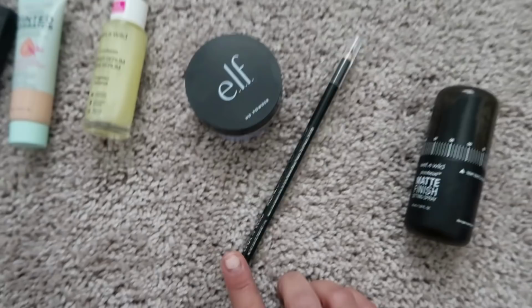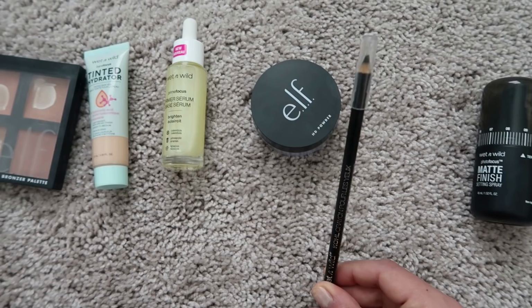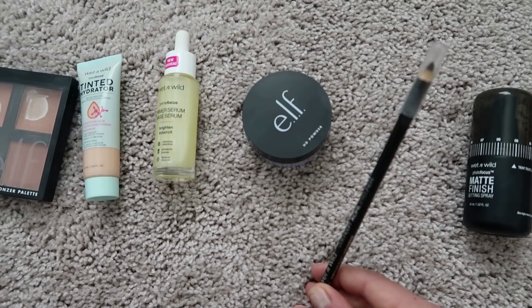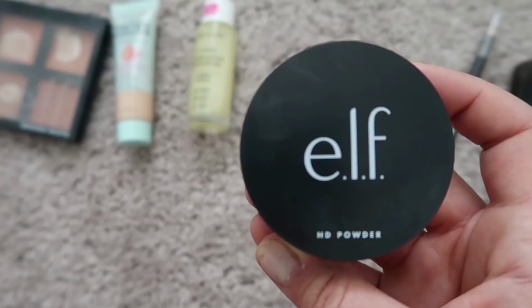I get a couple questions here or there on my wing liner. I'm gonna pop up an Instagram tutorial right here. I probably could never show you guys how to do it, but she's amazing. You go from the corner of your eye, swoop out, and then reconnect. And depending on the shape of your eye will be dependent on your wing, but I've been doing a wing for a couple years and love it. I just use a normal pencil, that's it.